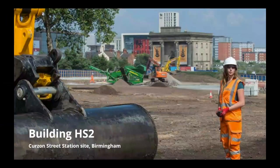In central Birmingham, which is the focus of this webinar today, construction's well underway. We are building a terminus station in the area of land between Moor Street Station and Millennium Point, which will be called Curzon Street Station. Curzon Street will have 7 platforms, run up to 9 trains per hour in each direction when it's fully operational, and the station footprint is around 32,000 square metres.